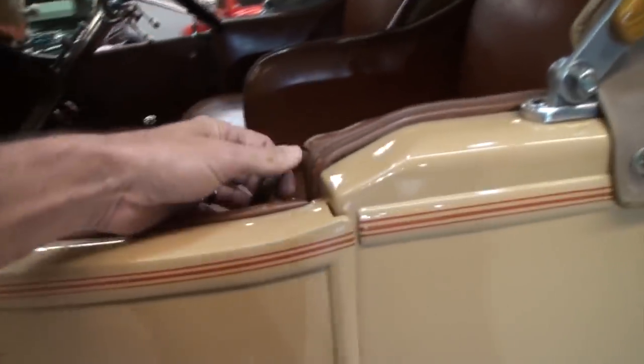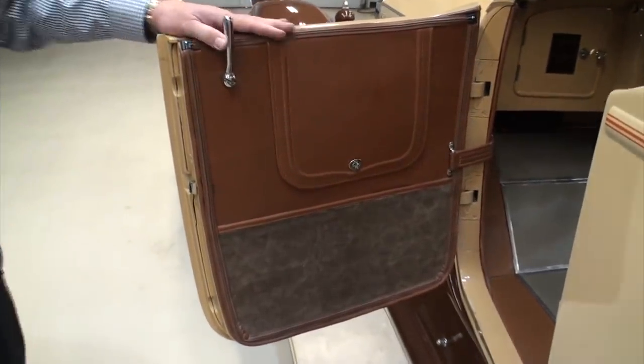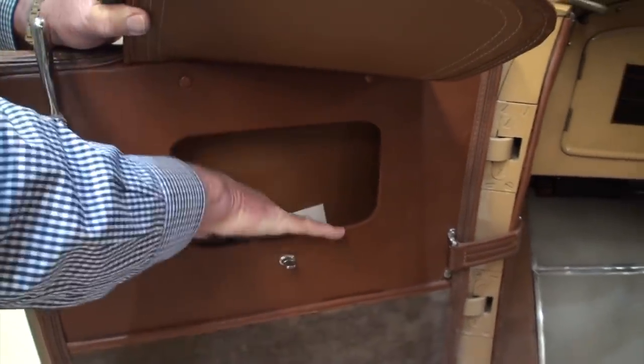Let's go to the interior, shall we? Okay, so there's a handle here. Am I pulling up properly? A little more pull. Just got it open. Got it. We've got our pouch there. This is a map pouch. You put your maps in. Let's see what we have in here.